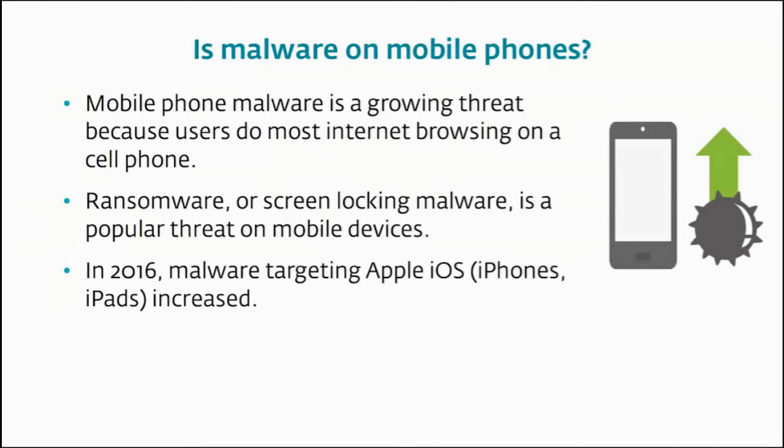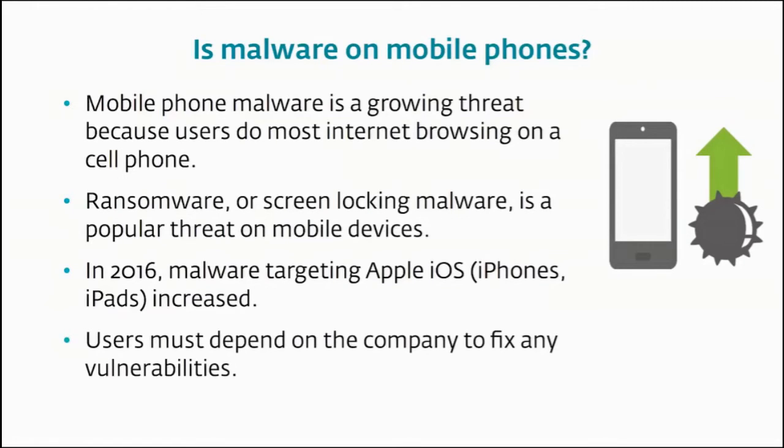In fact, in 2016, there was a sharp increase in malware targeting Apple iOS devices. One thing to know about iOS devices is that, unfortunately, Apple does not allow software security vendors to create antivirus protections for their products. So users must depend on Apple themselves to fix any vulnerabilities or malware that gets on their devices.